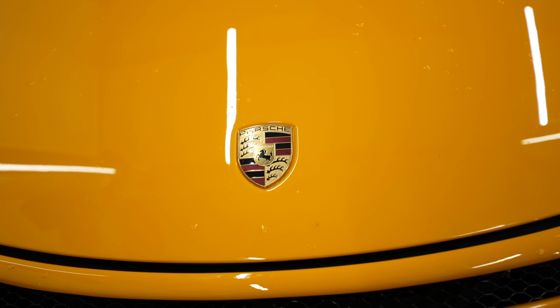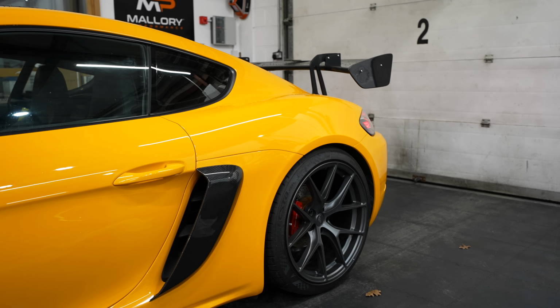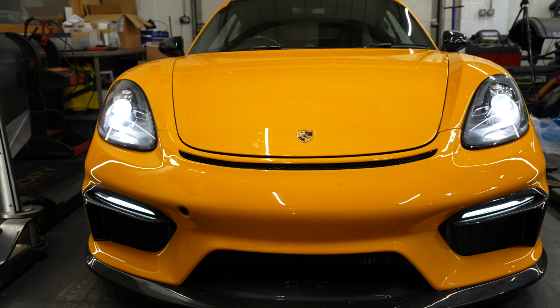So we've managed to fix most faults, but there's some faults that neither me or Porsche can fix, and that is the history of the car.